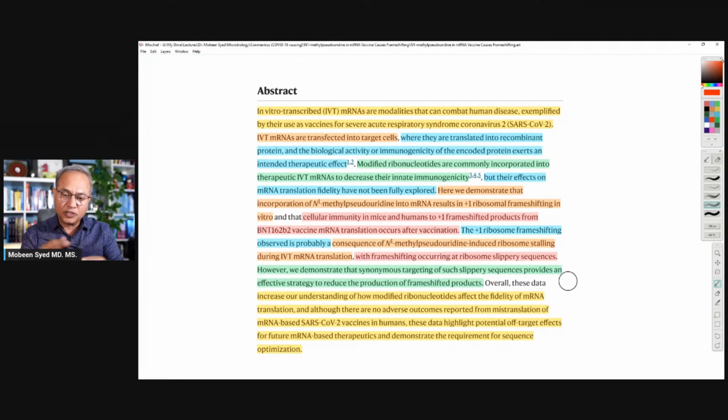And that solution is to break down those runs of the methylated pseudouridines. And they're saying that for future products, this technique should become part of the mRNA design, so the mRNA doesn't produce these incorrect, mistranslated garbage proteins. And of course, the immune system responds to them.